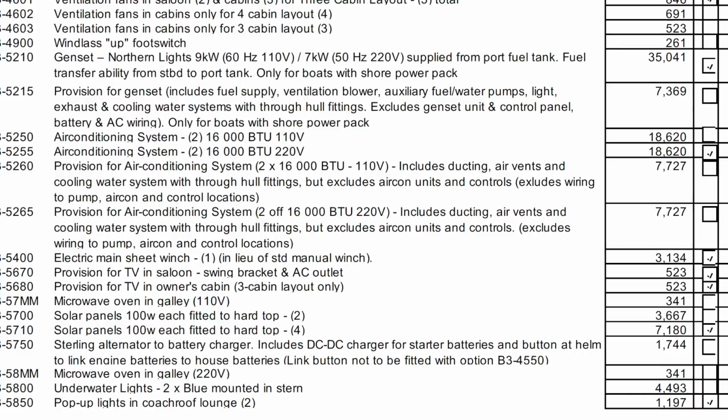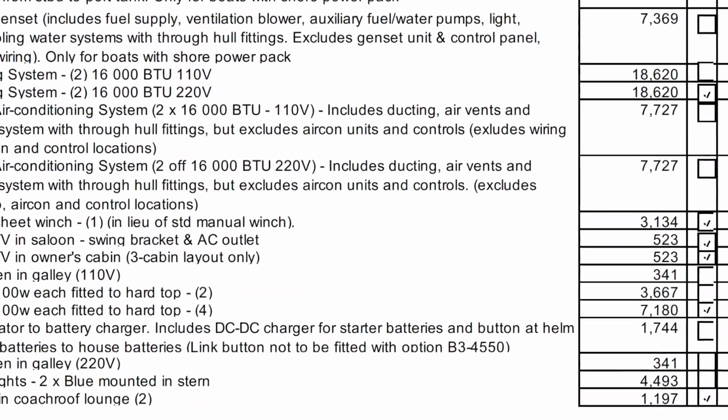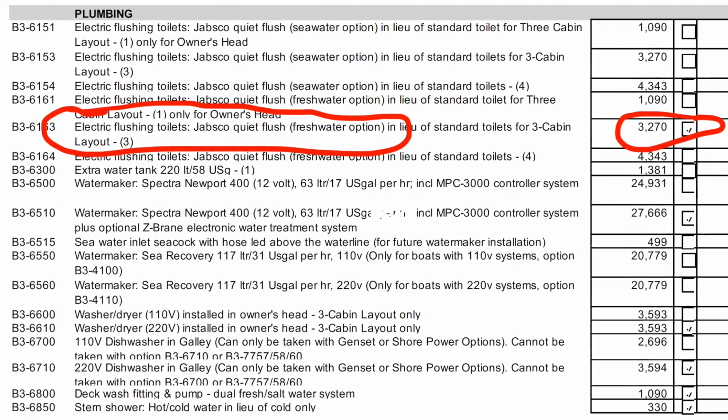Okay. Pop-up lights in the coach roof lounge. Because it's a demonstration boat, they want to be able to show people the lights. And they are nice, actually. They do give really attractive light at night. Very moody.